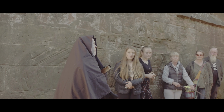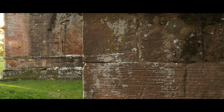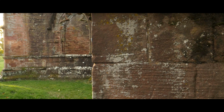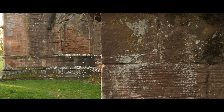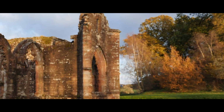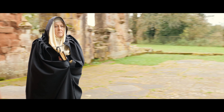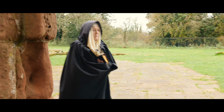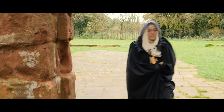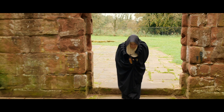This house was built for us in 1165 by Archibald, Lord of Galloway, and for almost 250 years the Benedictine sisterhood lived, prayed, worked and died within these walls. Our life centres around the chapel. It's a life of prayer. Let us go now into the chapel.